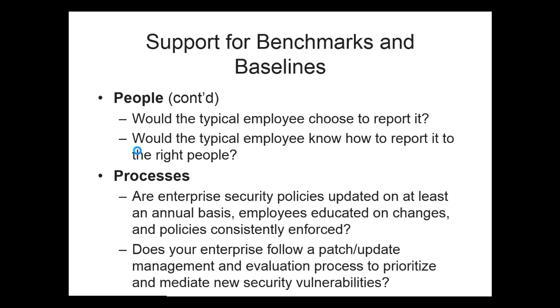Not only would we look at whether the typical employee knows there's a security issue, but how many people do we know that just drive right on by and they see somebody breaking into a house? So how do we get employees to report this information? And who are they going to report it to?